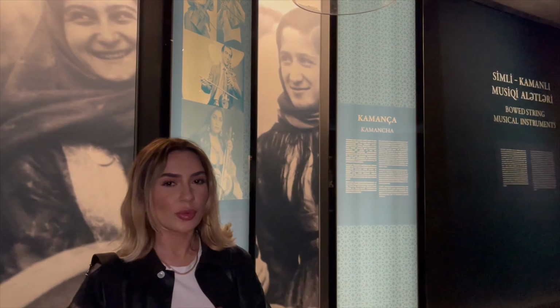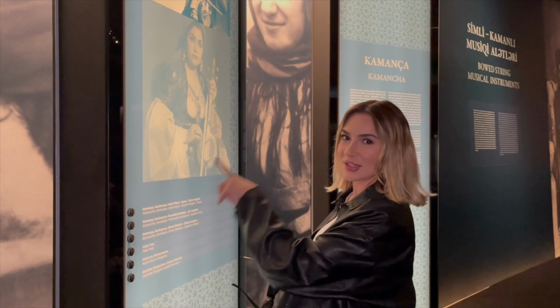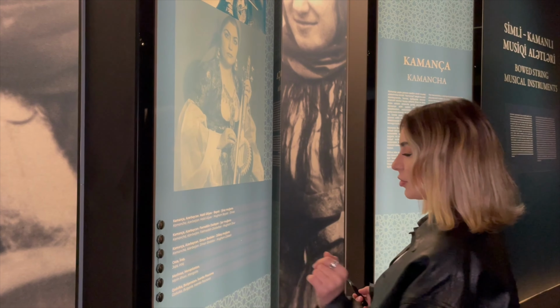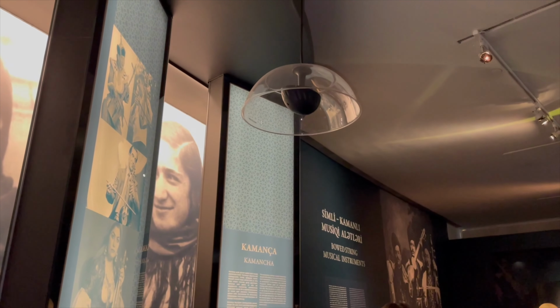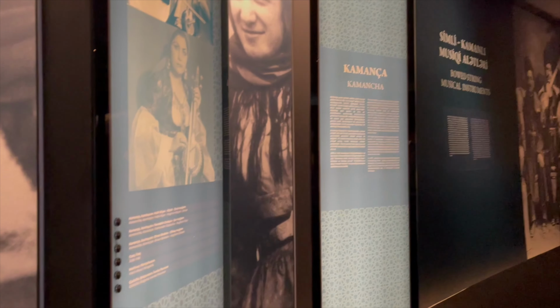I don't know if you guys can hear me because there's music playing, but this music is actually played with a very traditional instrument in Azerbaijan called kamancha. Am I saying that right? I hope. If you press one of these, it changes the song. So let's do this one. It's so beautiful. Don't like it, shake it.